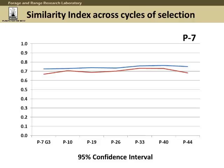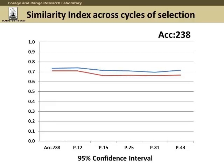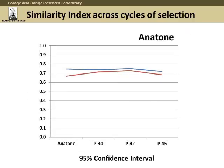Okay? So I've got 3 of these from 3 series here. So you can just take a look at this. And this is for the ACC 238. Anatone, we don't have as many cycles, but you can see what I mean. What we're trying to do is keep that line from going up, and it seems to be working. Okay?